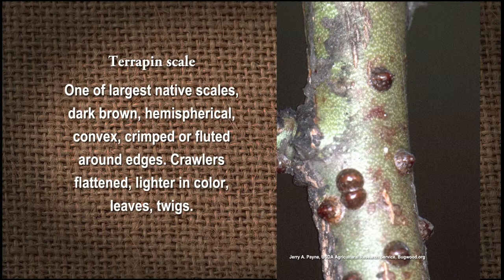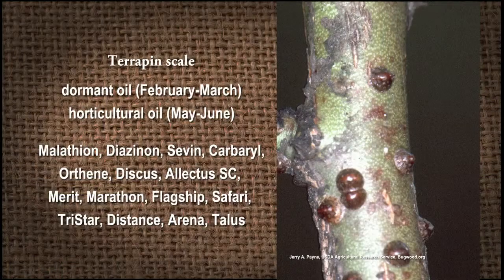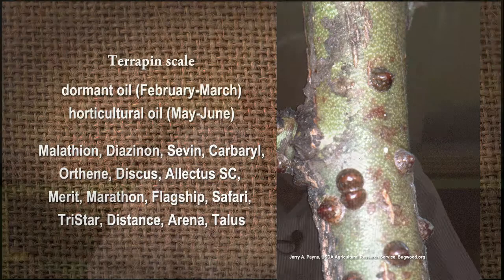And then next year, there are some products that he can use. We do need to identify whether it's San Jose or terrapin. I know with the terrapin scale, there's some things that you can use that's not recommended for San Jose, and that's mainly the systemics, like Marathon and Merit, Safari, Flagship, Arena. But Discus and Electus SC are also products that are recommended for terrapin scale, in addition to the products I'm about to mention that are recommended for San Jose scale.